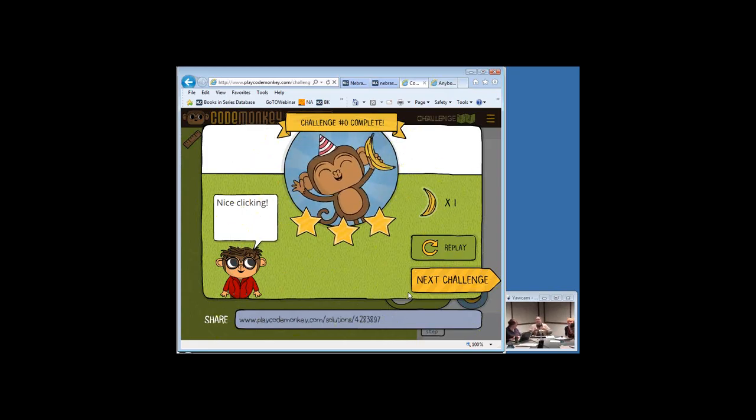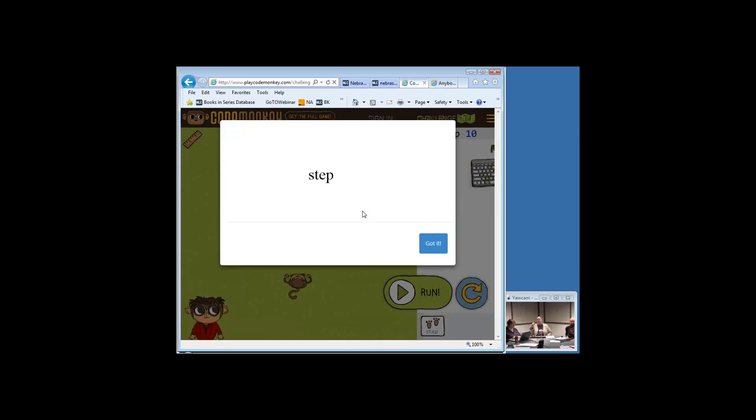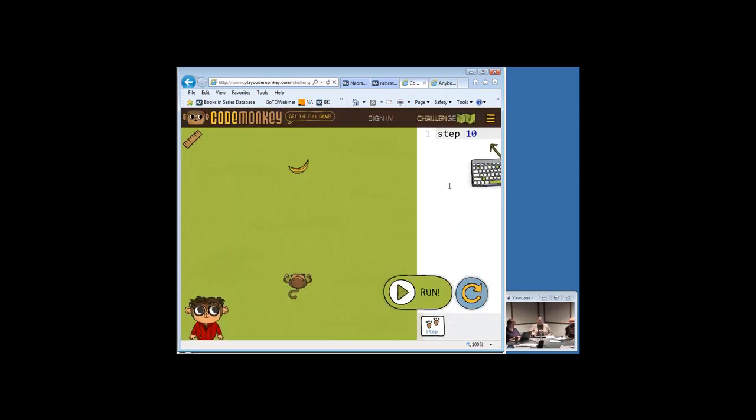And so it goes. We'll just go on to one more to get a sense of how it works. Okay, now you have to fix it. It's got the wrong something. So click got it, and then it shows you, look, step 10 doesn't work. What are we supposed to put in there? Aha, got it. So you go up there, and eventually there'll be several steps under here, so you'll have lines of code that tell you to turn and do other things. So this is just the very beginning.